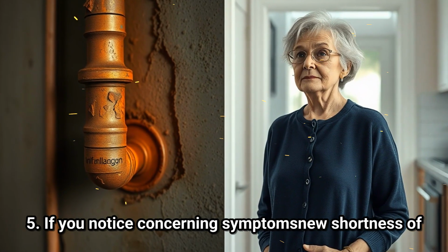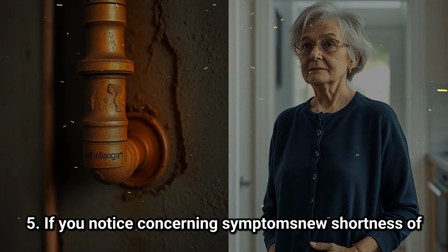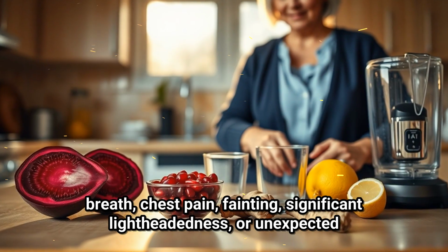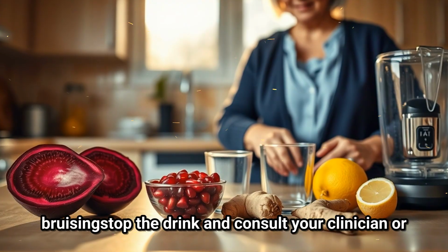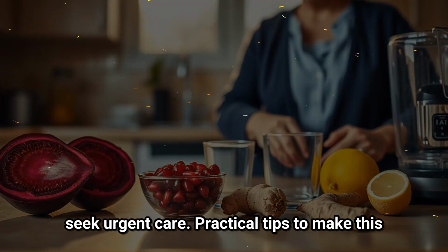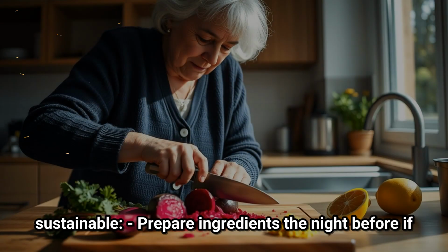If you notice concerning symptoms, new shortness of breath, chest pain, fainting, significant lightheadedness, or unexpected bruising, stop the drink and consult your clinician or seek urgent care. Practical tips to make this sustainable.